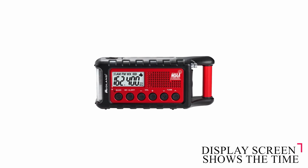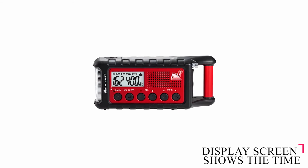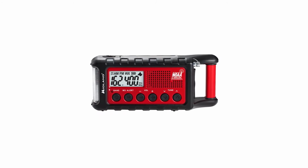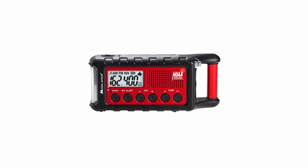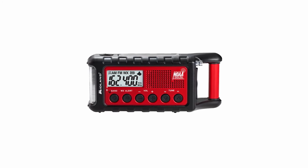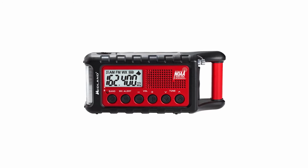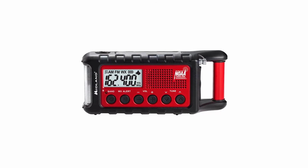The display screen shows the time, which it alternates with the radio station playing, has a battery life indicator, and can be backlit. The LED display stays on and will drain the batteries over time unless you take them out. In addition, you cannot disable the weekly alert tests on this emergency radio unless the batteries are flat or removed.